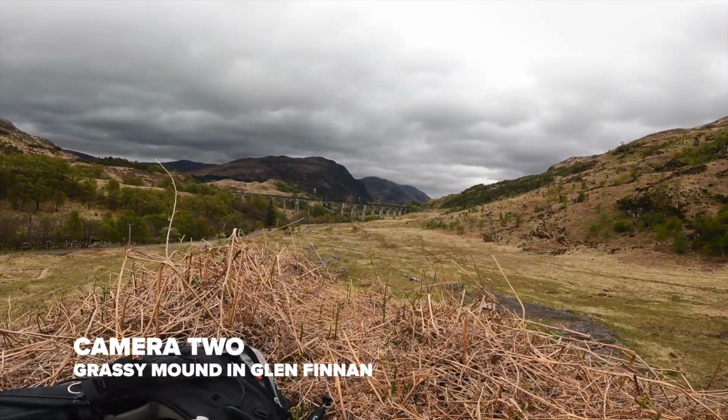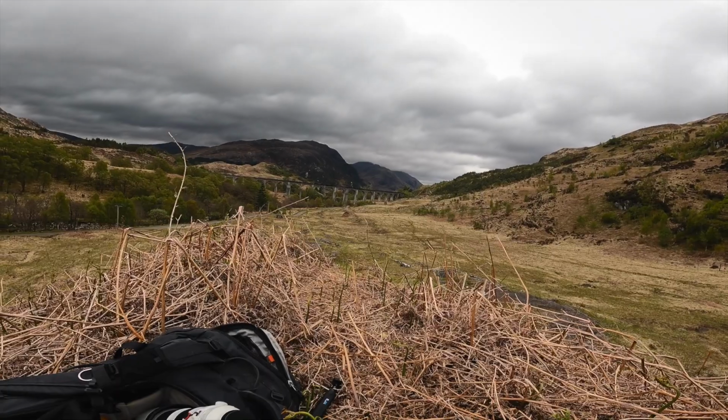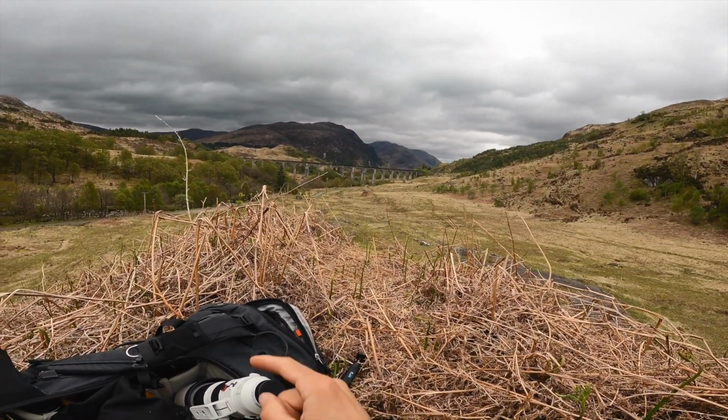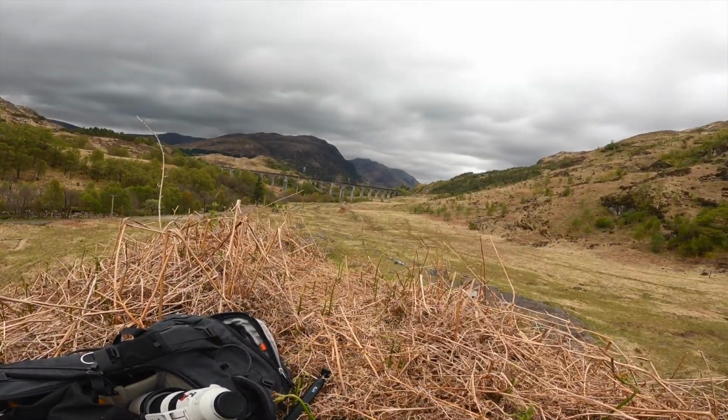So from here I've got the view of the whole viaduct. I'm thinking shots straight down the middle or slightly to this side are probably going to be nicer, although the potential for one coming over the trees there is also quite nice. So now it's just a waiting game really.